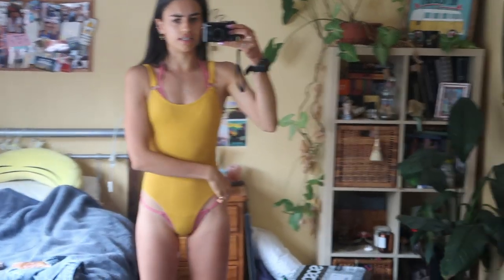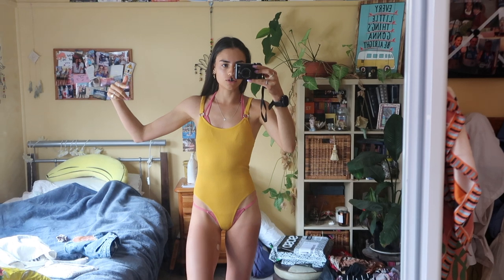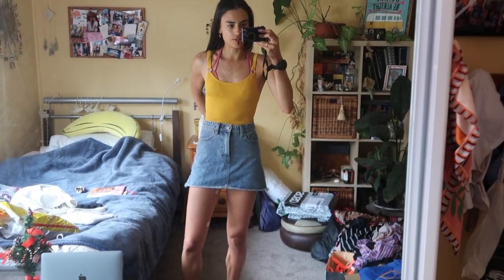So I have this cozzie, and on top I'm going to be wearing, this is not going to work, but I'm going to be wearing this bodysuit. That transition probably did not work at all. I know this looks really silly because of the cozzie bottoms, but I'm going to be putting a skirt on top. I just really like the color. So I'm going to wear this bodysuit with a skirt on top. Okay, I kind of should put a belt on.